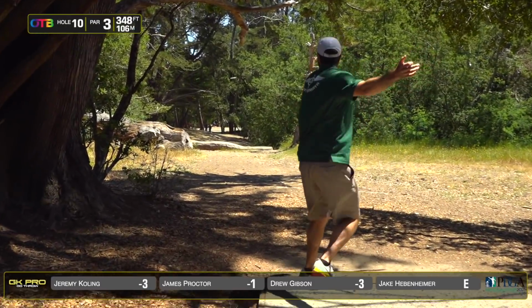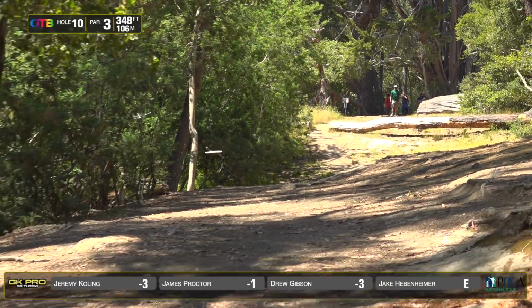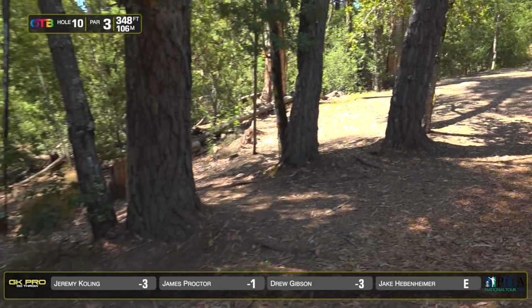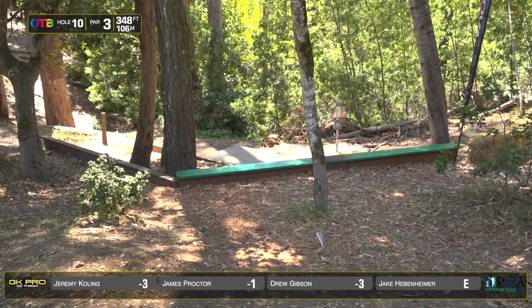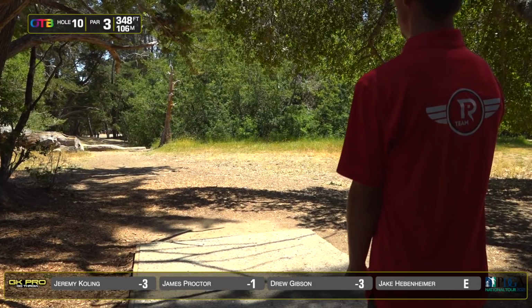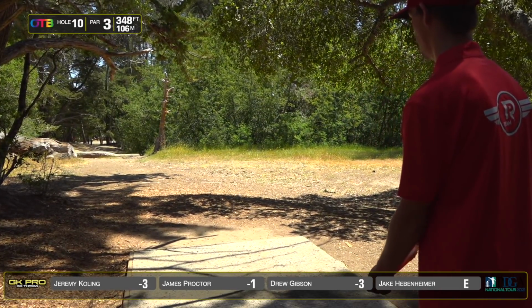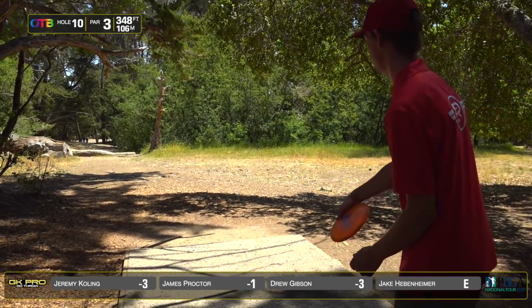This just looks like an Aviar from Proctor. A smashed hyzer. This anhyzer's gonna kind of hurt it though. Whoa. Yeah, kind of. That killed it. Absolutely destroyed it. Since his disc hit the ground on anhyzer up there, the slope just pushed it to the right. Got to hit the ground up there on hyzer.